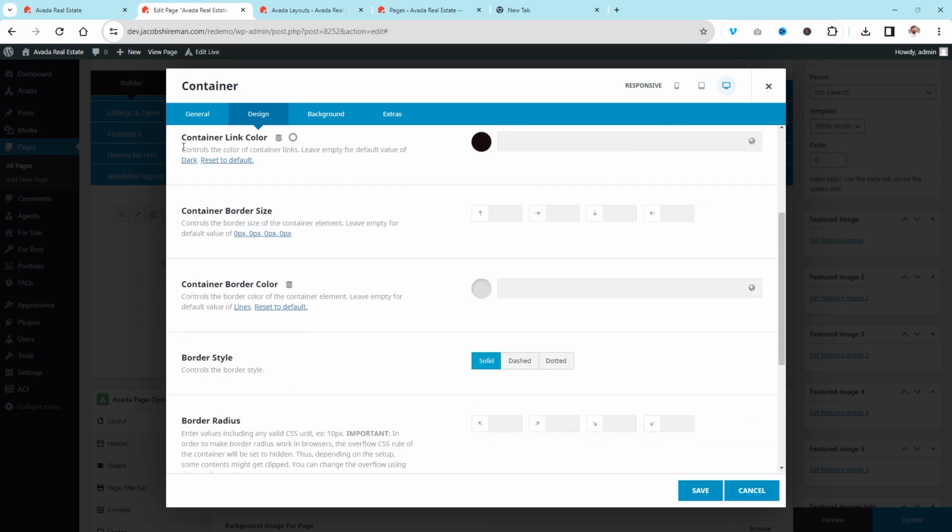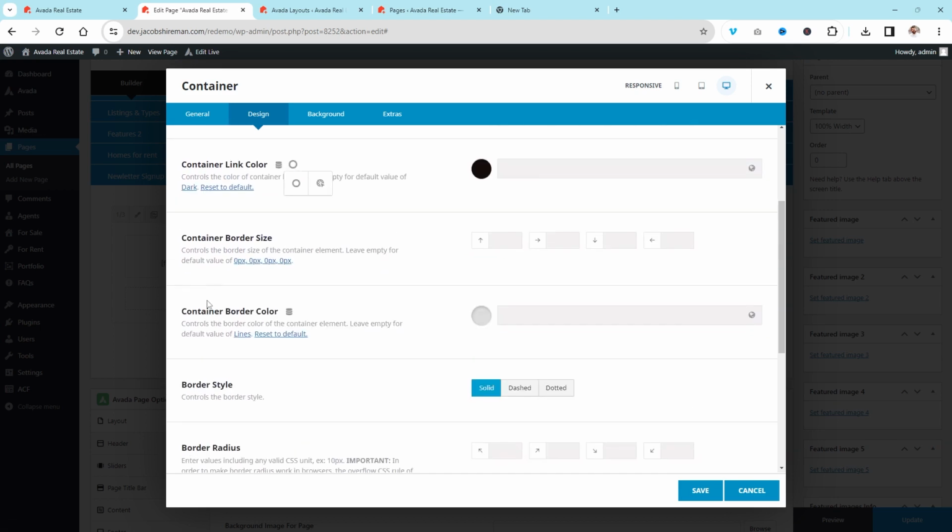You can control the container link colors. Remember, if you see this circle, that's for the default state, and then this is for the hover state. Make sure you update both. If you want there to be a border around the container, you can put in the border size. If you want a thin border, you put 1 pixel. If you wanted a thicker one, you put 5 pixels. Again, just play with it. And then this would be your border color.